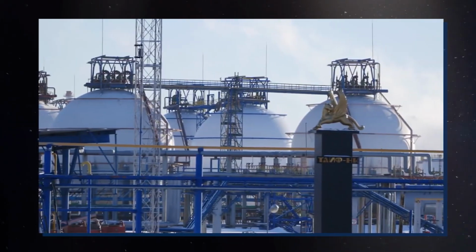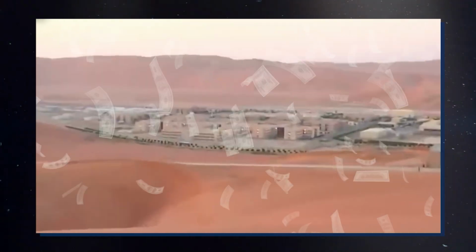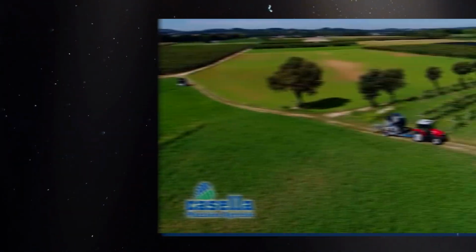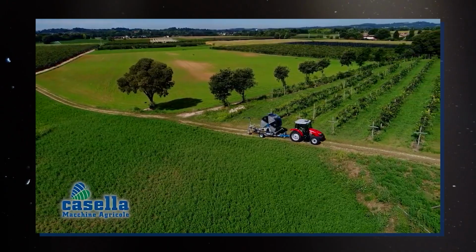The control and management of the oil sector in Saudi Arabia is overseen by the state-owned oil company, Saudi Aramco. The company is one of the largest oil producers in the world, and its revenues have played a crucial role in driving the country's economic growth. The government has used oil revenues to fund various development projects, including those related to agriculture.